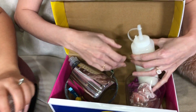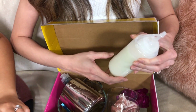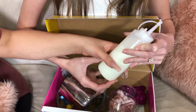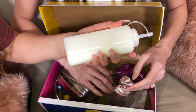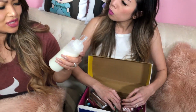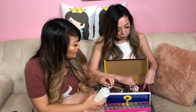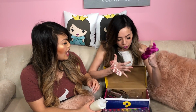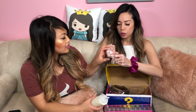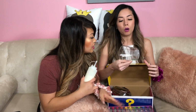Let's see what else is in here. What is that? I don't know. It looks like milk. It might be milk. It's cold. Let's see. Wait a minute. If it's cold, that means that she was just here. Ooh. What else is in this box? Ooh, some scrunchies. Oh, I needed some scrunchies. One on each arm. Hey, one's for me. Oh, whoopsie. Got some bowls. Need some cereal in here.